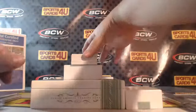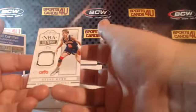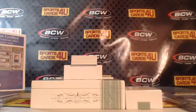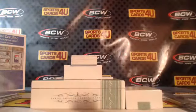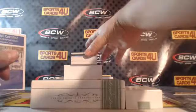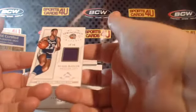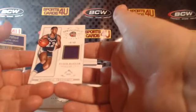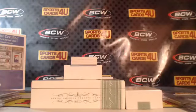NBA Material, 14 out of 99, jersey, for the Cavaliers, Steve Kerr. Springfield swatches, 10 out of 49, for the Lakers, Elgin Baylor. Inducted 1977.